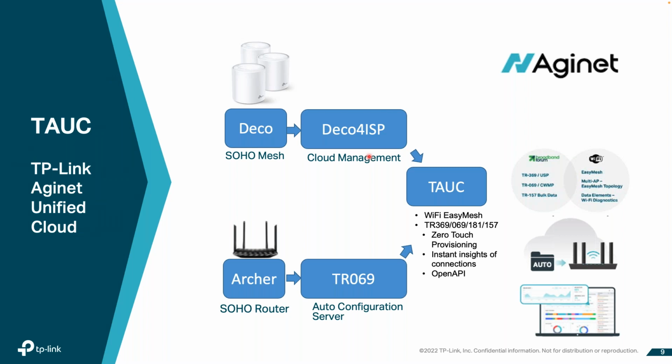And from the Broadband Forum side, they provided a very successful TR-069 management, and today they propose TR-369. It is similar to the backend control like the Deco ISP. The difference between TR-369 and the Deco ISP is that Deco ISP is developed by TP-Link and is proprietary, and TR-369 is a standard one.